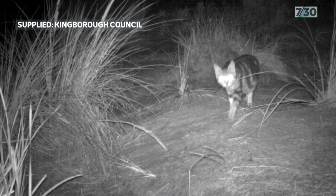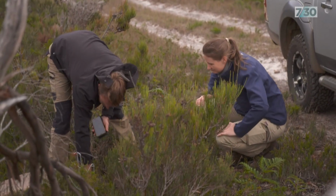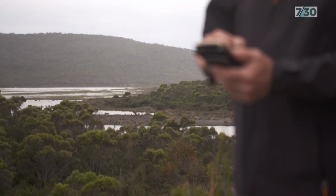The shearwater colonies, that's a big draw card. The cats will predate in those areas for quite a while until the shearwaters have left. Conrad Daniels and Catherine Young are part of a project to curb their impact. Bruny is super important. All of our islands, we think of them as arcs for wildlife.